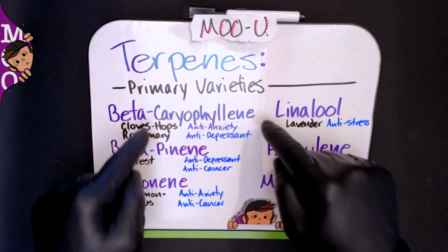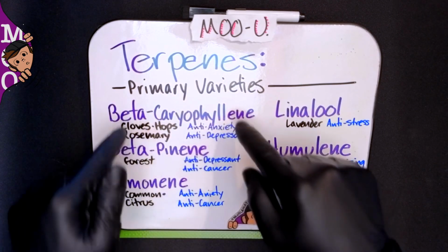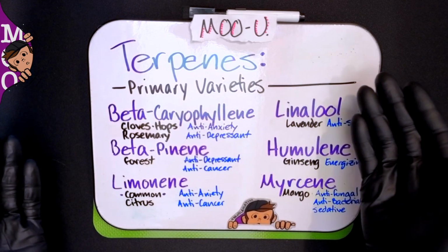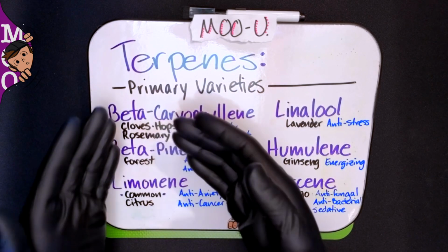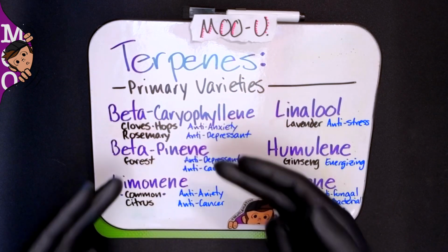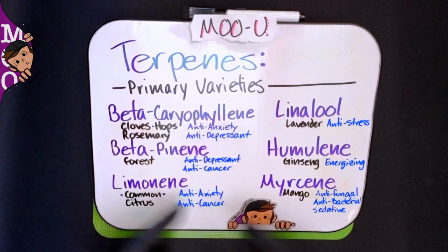And something like the really hard one to say, I just don't even like this terpene. And a lot of flower that has this terpene doesn't really make me feel great. Shockingly enough, I'm not a fan of cloves, hops, or rosemary. So it makes a lot of sense that just knowing my food dislikes, that I would not really enjoy this in my flower. And for me, I will always stick to something that has pinene, limonene, and myrcene.